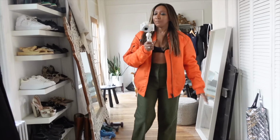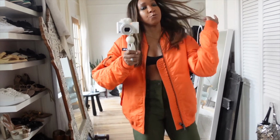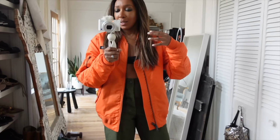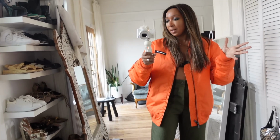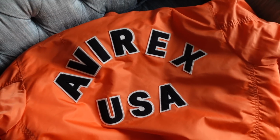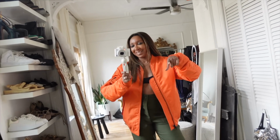Hold on. Definitely my favorite find of all from going out in New York was this jacket. It is bright orange. I have been looking for a bomber jacket for a minute now. It's warm, but that's perfect going into the next season. I wanted something that was just this color, this orange. It was great, and it also has the writing on the back. Love this. Really, really happy I found this. Such a good piece to wear later on.